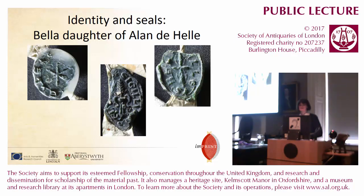A few years later, in the late 1270s and 1280s, she's using this seal. Now, by now, she's doing some really quite interesting deals. She's gone back over all those early grants of land she made, and she's upped the rent. So where you used to pay a couple of pence to get land from Bella, now she's charging you a shilling a year. She knows the status of what she's got. She knows the value of what she's doing.